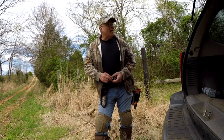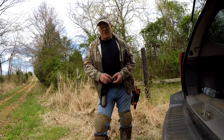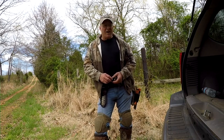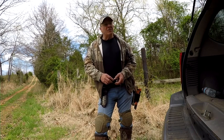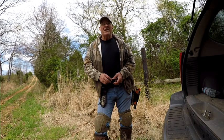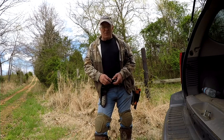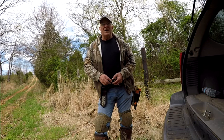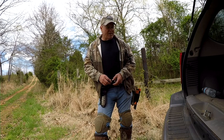We've got a few little spots there I want to go to, and again, I want to hit that homestead site. Taking the Equinox. I got my 6-inch storm coil. I'm going to eliminate iron. I don't want no more iron. Don't need no more nails or horseshoes or odd end pieces. Again, we're going to try to see if we can pull some coins, if there's any coins there. So that's one reason I got the 6-inch coil.